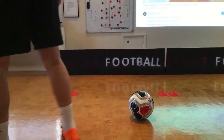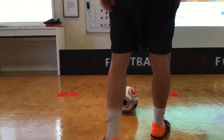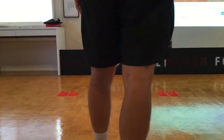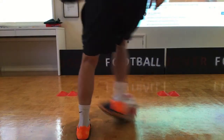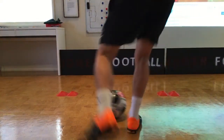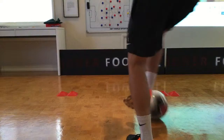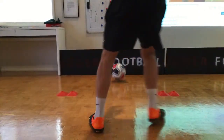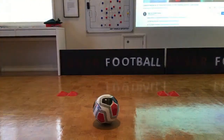Here we go, guys, next one. Next one we're gonna do, guys, back to our right foot, but we go to the right this time. So we play and we're gonna go outside, inside. Play with the left foot, outside, inside. Left foot, outside, inside. Play, outside, inside. Okay, I'll just show you that on the main screen.